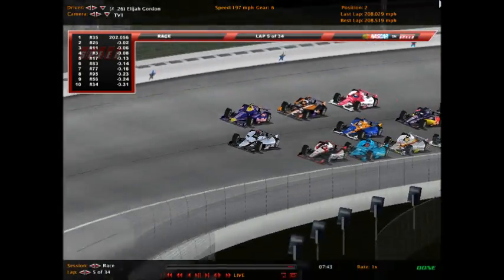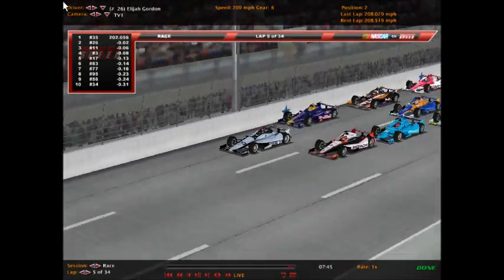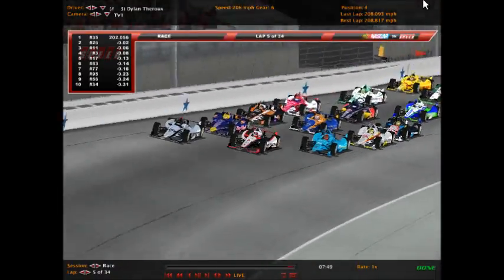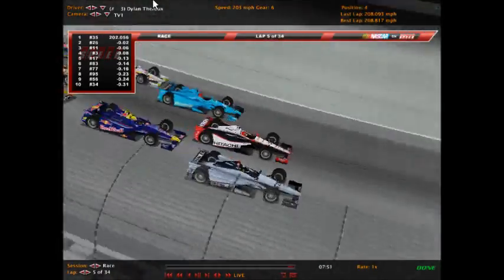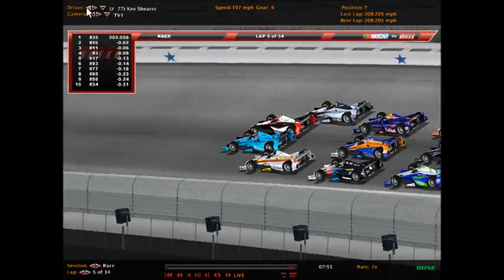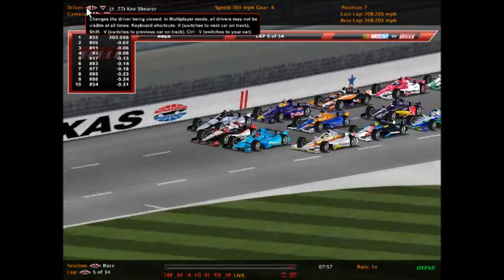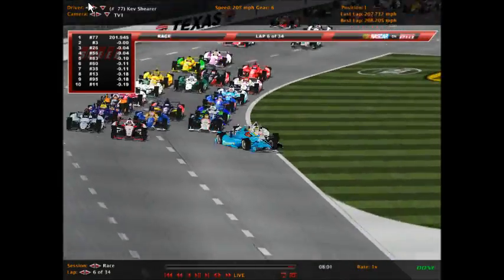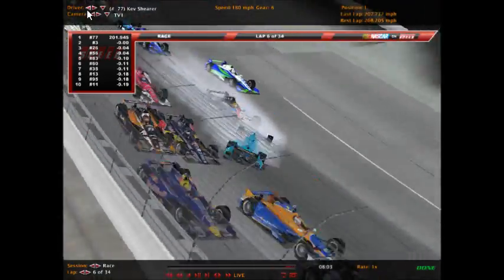Just a great start here in the first 4 laps, and now here comes Dylan Thoreau, the points leader in the 3 car. He started way back in the 21st position, and now Kev Shear, the pole sitter, wants to go for the lead, and it's number 77. And oh no, Sam Rogers almost makes it 4 wide. They come down, and oh, Shear's gonna get turned. He'll take Truxell.